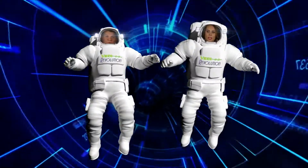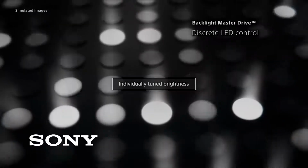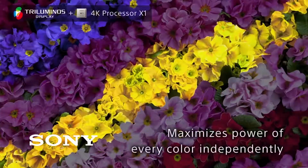Why are we in spacesuits? We are traveling to the future, where TVs have a contrast range between 400 nits of brighter whites and blacks as deep as 0.4 nits and 10-bit color. It gives us over 1 billion individual colors on the screen.